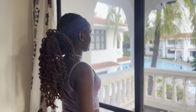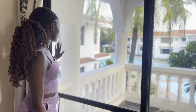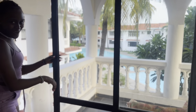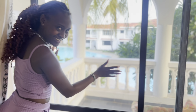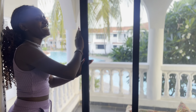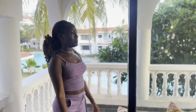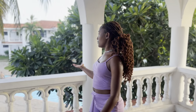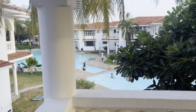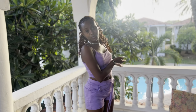So guys, that's the room. So far the bedroom, and now we go to the other side of the room. So here is our balcony. You can see everything from here. So that's it. That's the door to the balcony. That is how it looks like. That's our view. From this side, we can view the swimming pool. And also from this other side, you can also view the swimming pool.